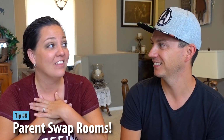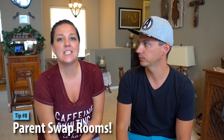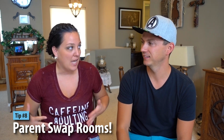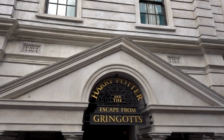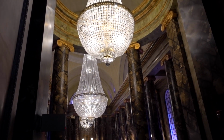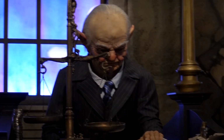One of the things that we absolutely loved about Universal is their parent swap. Better than Disney. Which is saying a lot, because we are Disney peeps. We are Disney geeks. And I loved Universal's parent swap. Here's the skinny on the swap. You get to take the entire family. So instead of having your family member wait behind with one of your kids, and then you take another kid or you go by yourself, the whole family gets to go.